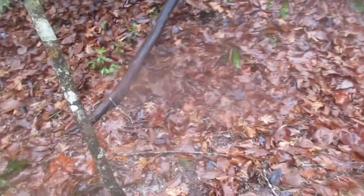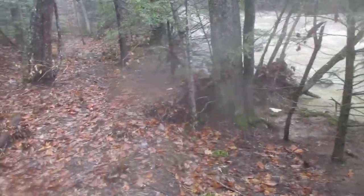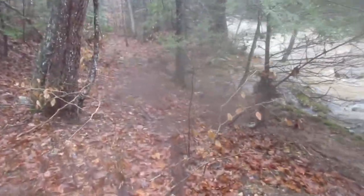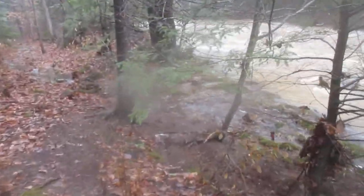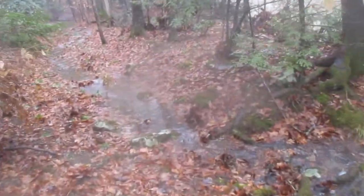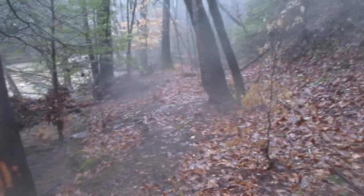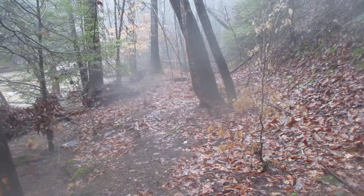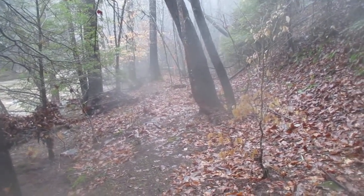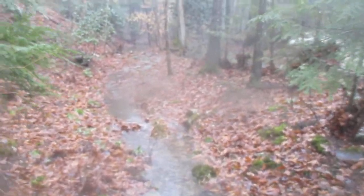35 feet away from the center line, heading upstream. Another stream bubbling up out of the ground. We're about 100 feet now. Less than 100 feet away from that corridor crossing. And here's water coming out of a bunch of springs up through here. They actually identified these.